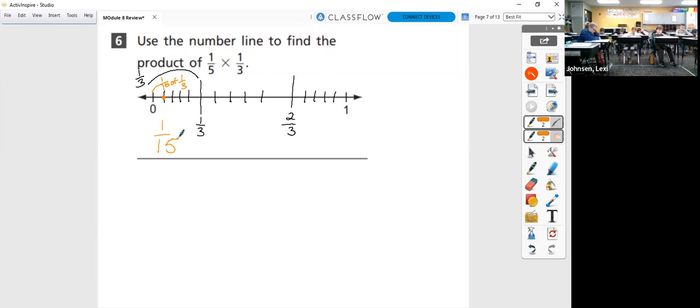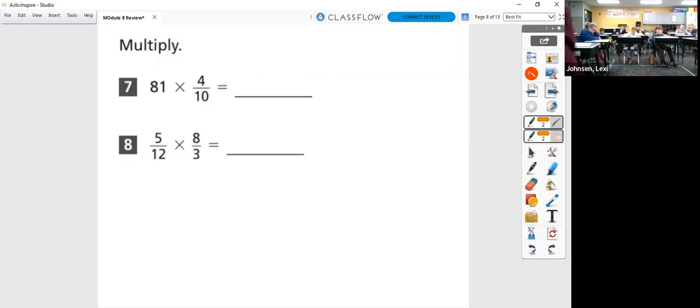Okay, let's go on to number 7. So we're on the back side now. I want somebody to read number 7 for us, please. It's a skill to be able to read these. Read it out loud. Go ahead, Breland. 81 times 4 tenths.